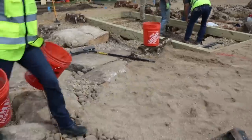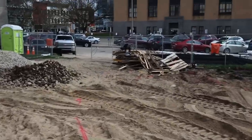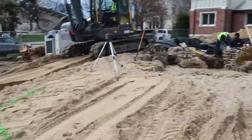We got the guys working on the bridge over here. They got all the material sitting right here. You can see James has marked out some pathways so he can show off a little bit to the powers to be. I believe there's a food truck on the way. Things are coming together.